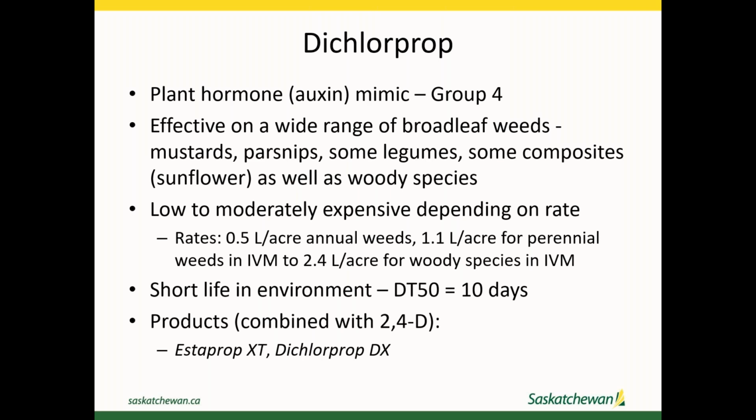So there's no range or pasture use for this, but it can be used in vegetation management activities, like roadsides and right-of-ways and things like that, where you can use dichloroprop. Generally, the products are made with a mix of 2,4-D, so they're ester-prop and dichloroprop-DX. And again, it's got a short life in the environment, very similar to 2,4-D. So rather than the 6 days that 2,4-D was, it's a little bit longer, so it's 10 days.